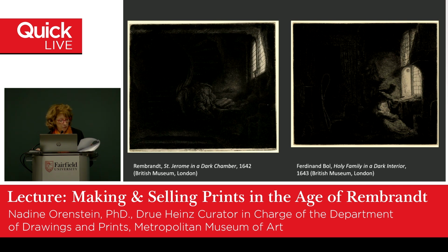Very few of his pupils ever made prints, and only one of his pupils, the artist whose work you see on the right, Ferdinand Bol, seems to have worked closely with the master and created a number of prints that relate to his style. Here is the only one in which Bol really tried to simulate the dark and rich effects that he had seen in Rembrandt's prints of the 1640s. But Bol is really an outlier, and you can see he's almost clearly imitating the composition of Rembrandt's prints.